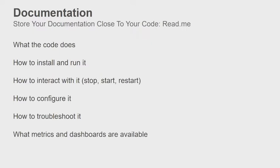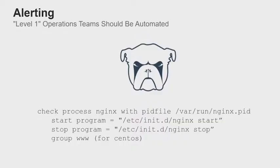If you do this later, you're going to pay the price because now you have to go backwards in time and ask, what was this again? What dependencies do we have here, etc. So all we're going to talk about today, production readiness, is all things that you should do before you jump into production. Now we're going to move into alerting.